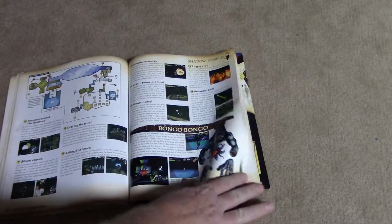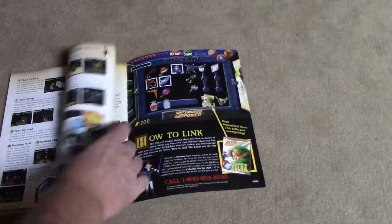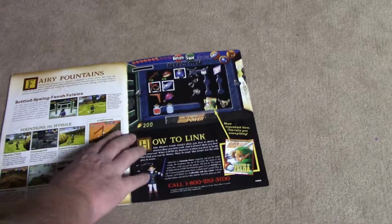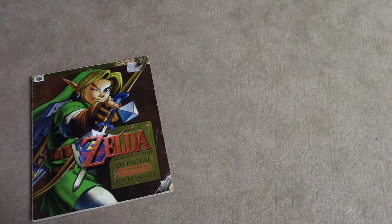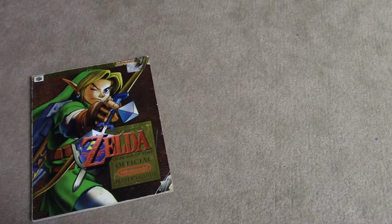But yeah, good stuff. And you know what? I'm actually really surprised. It pretty much looks like everything's here. Because I had gone through this whole book, and okay, there's a couple pages it looks like are missing at the very end. And that's not shocking, I'm not surprised, but awesome stuff. So, let me show you this.